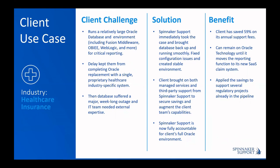The final case study features a healthcare insurance company that experienced a complete system outage from Oracle. They reached out to Spinnaker Support and received same-day service to restart operations and stabilize the environment. They engaged us initially in technology managed services, and when their annual maintenance and support came due, they switched to full third-party support. They now plan to migrate off Oracle to an alternative reporting system in the near future. After doing so, however, they plan to continue to use Spinnaker Support to support their historical database in the cloud and to help them with record retention and history reporting.